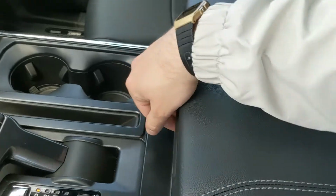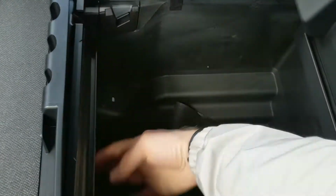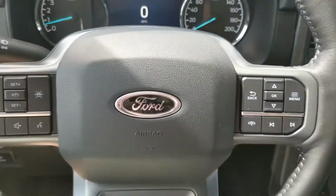Then you have 2 cup holders and your lockable center compartment / armrest with a removable tray. Ton of room inside, including another USB and USB-C, so you can plug something in from there too. And last but not least, you have a power sliding rear window. But that should cover our look at the interior.